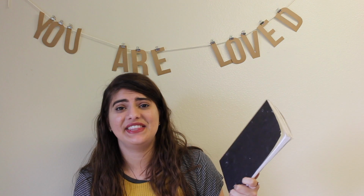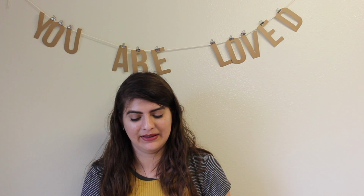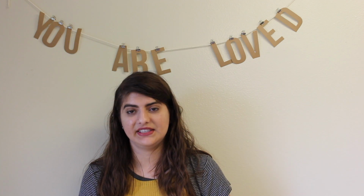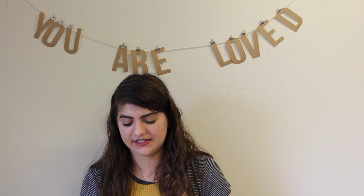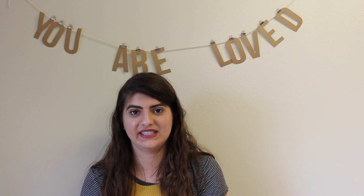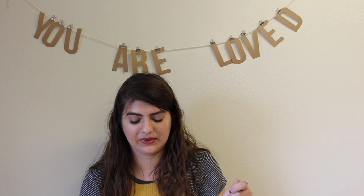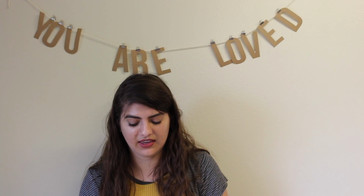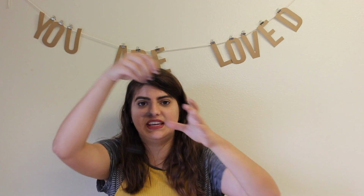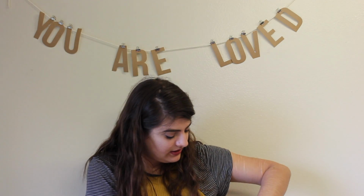My planner. I have my journal from when I went to see all the different prisons, and my sketchbook. I just started this, so it's not that great. I'll try to find something to show you. Yikes. Oh, the only piece in here that's worthy of showing you is this piece that I did of my good friend, Jeff. I just did an outline of his face in pen and ink, and then I did a really sloppy giraffe body, and it's called the Jeff Raff. I have my extra pair of headphones in case someone forgets theirs.